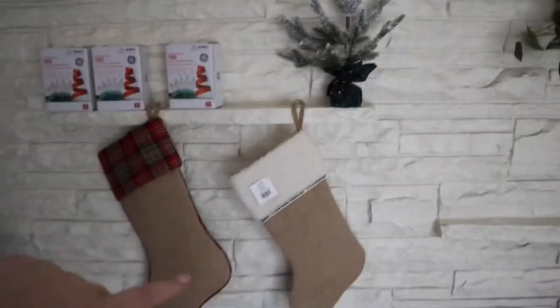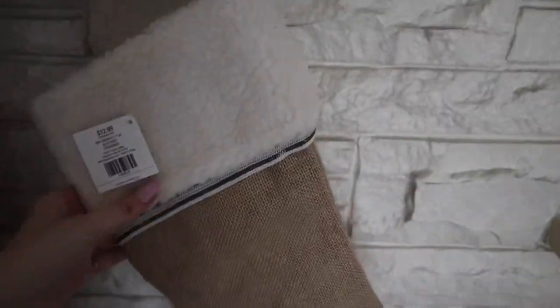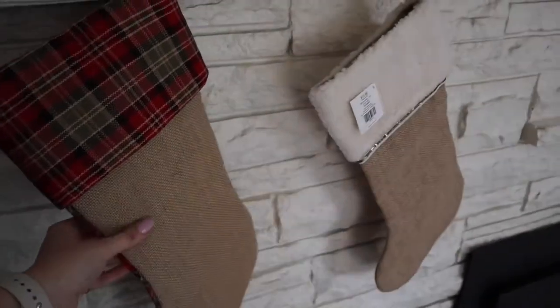Also, these are our stockings. They're super cute. We got them from Hobby Lobby. This one's mine. I think it's adorable. It has a cute little fluff, and then Andrew's got the cute flannel. I think it definitely matches us, right? He likes the flannel. They have a twine-ish type of texture, but I'm loving it.